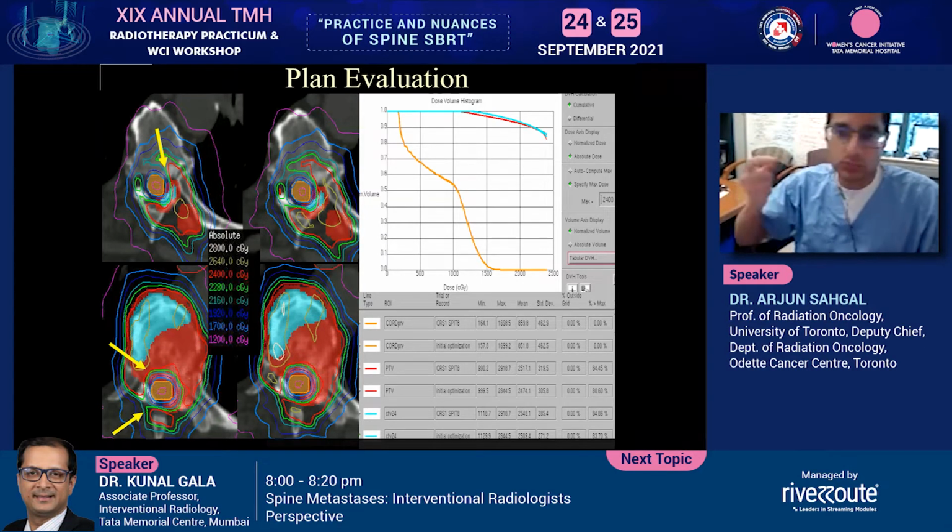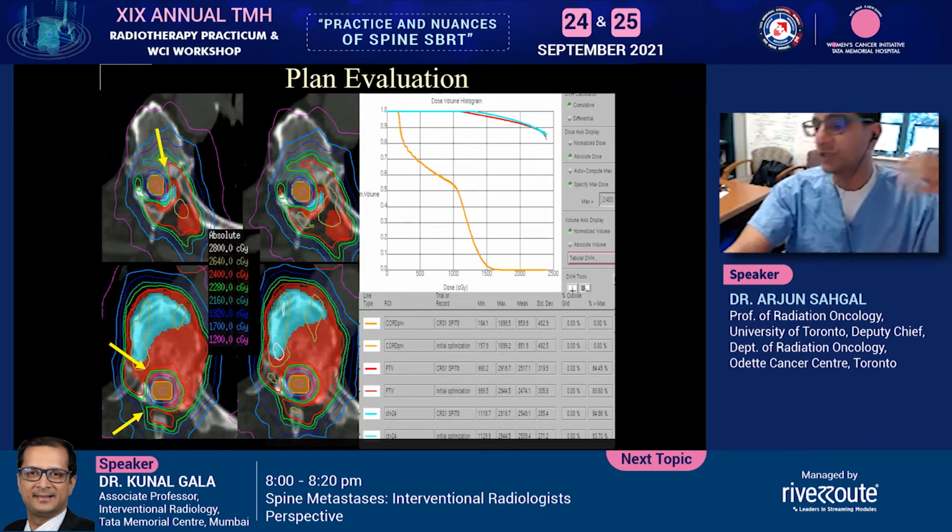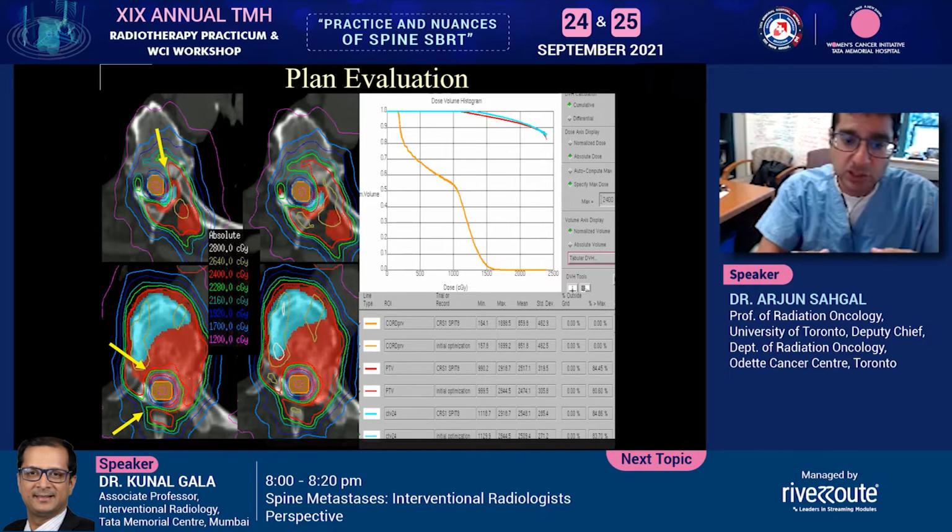But in this situation, which is a typical SC24 plan, whereby we use 17 gray to the cord PRV, which is our older dose constraint, we can get a PTV coverage of about 80%, CTV coverage 85%. And it's because you have epidural disease here, your PTV is adjacent to the cord, your CTV is adjacent to the cord, you have to accept some under coverage, and your cord PRV thecal sac dictates your coverage.